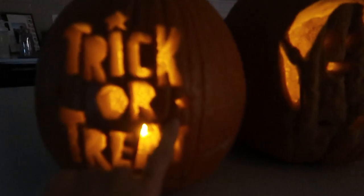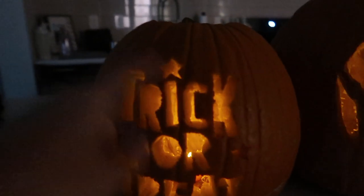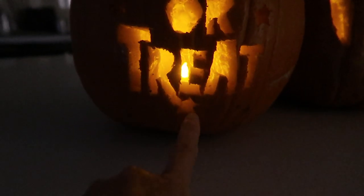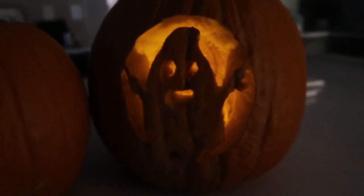The stars were really hard for me. I don't even know if you could tell, but look at that. They were really hard for me to do. And this one kind of went into the R. But, and Christian did such a good job.